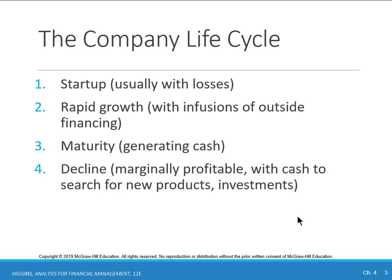So, they're marginally profitable, right? They probably don't have a lot of cash for new product investments. So they've got to find a way to, as I mentioned earlier, reimagine the company, or the company will ultimately cease.